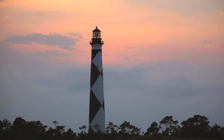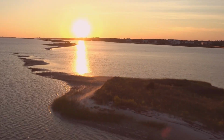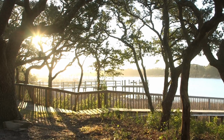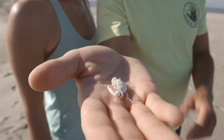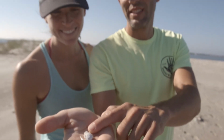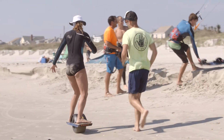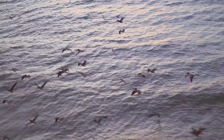Known as North Carolina's gem, the Crystal Coast is an 85-mile stretch of coastline that extends from the Cape Lookout National Seashore to White Oak River. The spectacular beaches that give the area its name are a popular destination for visitors looking to recharge their batteries. But the Crystal Coast also offers outdoor enthusiasts a variety of activities and adventures to choose from.